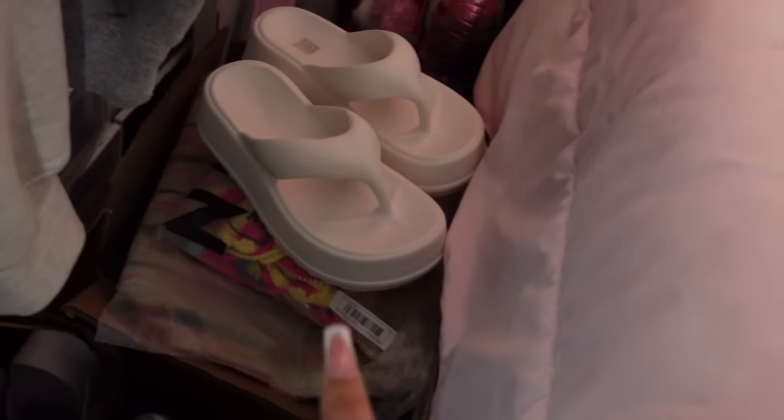But all of my stuff is right here. It's packed in the Shein box. And then all of the shoes that go with the outfits are right next to the box. And all of the clothes are in Shein boxes. So I'm going to show y'all whenever I'm putting them into the suitcase.